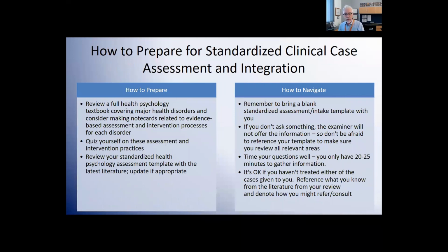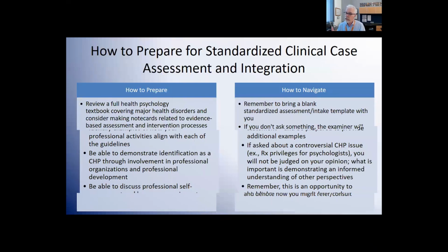Also, if you don't have the information that you want, please ask the examiner for more information. Your oral examiner is going to have a lot of case information about this patient, but the examiner is not going to offer you information unless you ask for that specific information. So again, don't be afraid to reference your template and make sure you review all the areas that are relevant for you to make a solid diagnostic assessment and make recommendations from that.